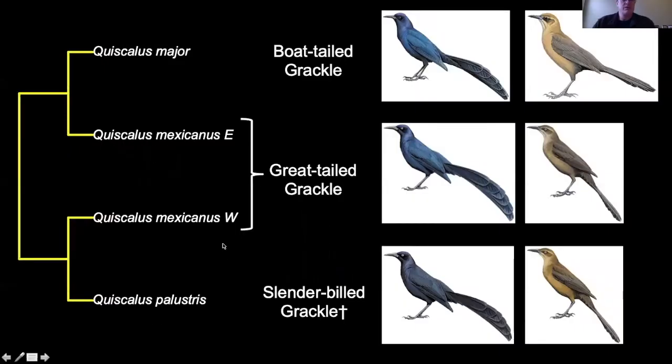Here's what this situation looks like in cartoon form. Interestingly, there's evidence from a hybrid zone that boat-tailed grackles and great-tailed grackles are what we call biological species. They have reduced hybrid fitness and prefer to assortatively mate.